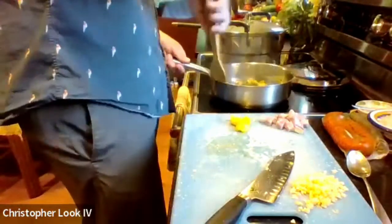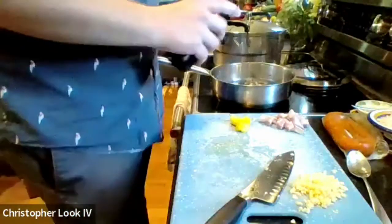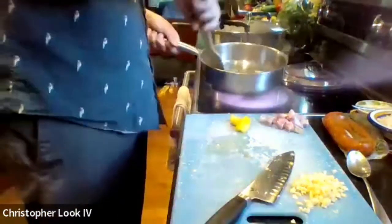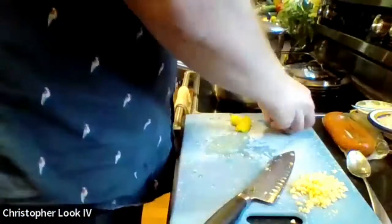The oils from within there are getting hot and releasing. I'll put just a touch more oil in here. Turn my fan on. I only have one speed on this thing. All right, beautiful. That's looking good. Those are nice and toasty.